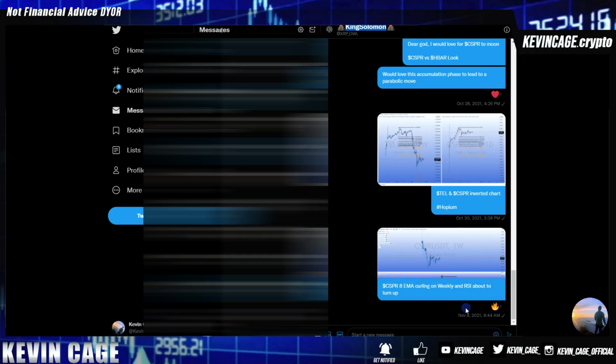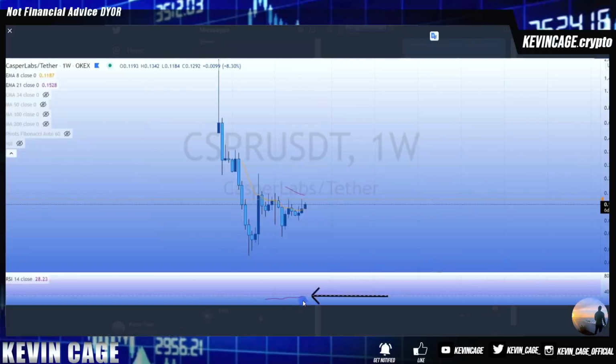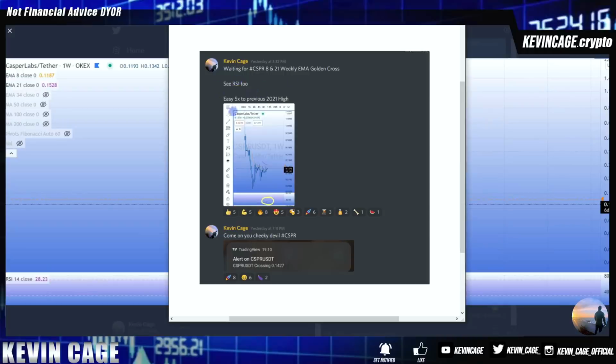So this was one week ago, November 8th, and we can see RSI right there when we were at like 12-13 cents. So getting a little push. I have much higher expectations of taking out this level in the future. And I also just showed this in the Discord yesterday, waiting for the Casper 8/21 EMA golden cross. On the weekly, we can see the RSI turning up right there at like 12-13 cents, and we finally got one of our Casper alerts to trigger.